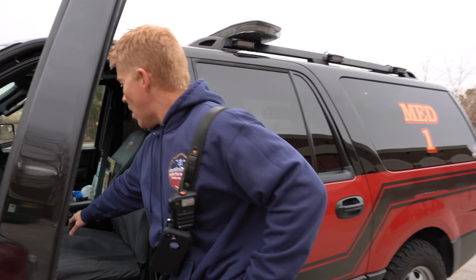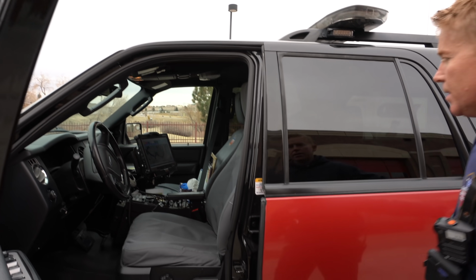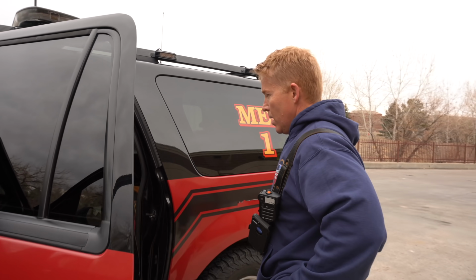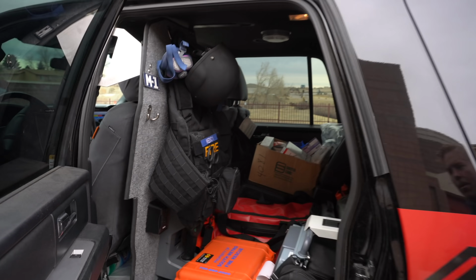As you can see, all the radios I think you just showed there, and we have to talk to other units and our dispatch center. Sometimes we have a lot of commotion going on. So let's open up the back side here. I'll let you get in there with the camera, take a look.